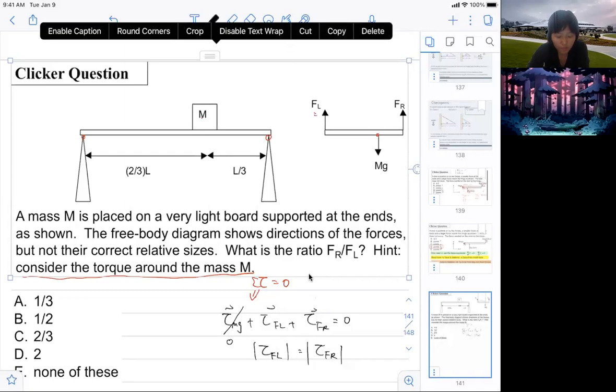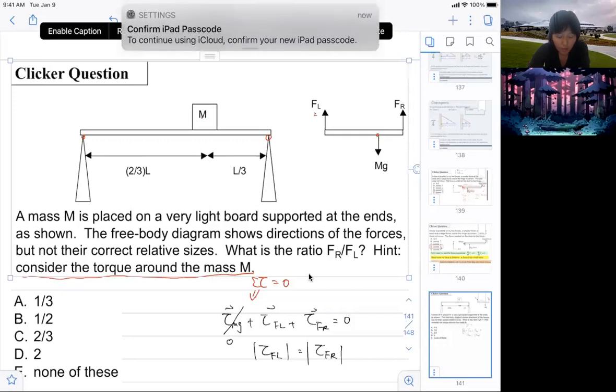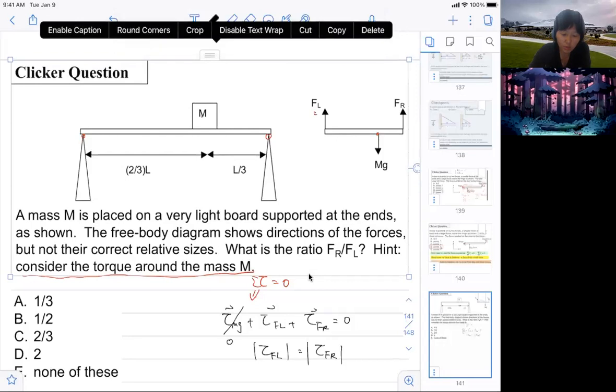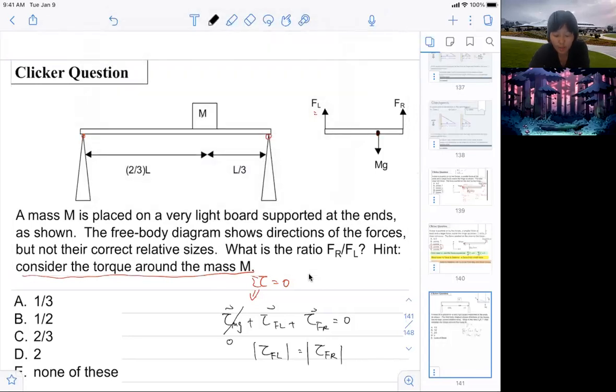What is the ratio? We know this whole thing is at static equilibrium. All the torque that's acting on the board should be balanced out. Here it's asking us to consider the torque around mass M, which means we are investigating rotation around this point. So all the torque has to add up to be 0. There are only 3 forces, so we can only get a torque from 3 different sources, right?